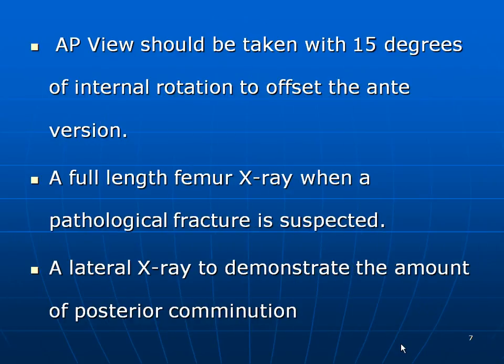An AP view should be taken with 15 degrees of internal rotation to offset the anteversion. A full-length femur X-ray when you suspect a pathological fracture. A lateral X-ray to demonstrate the amount of posterior comminution.